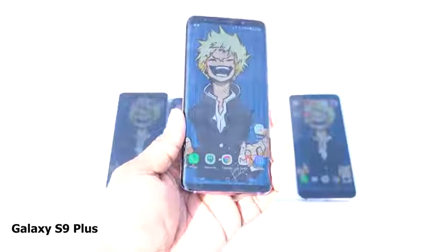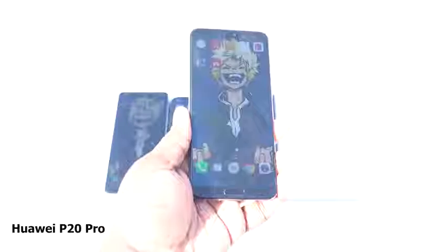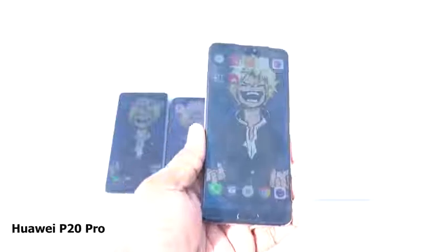You can clearly see it quite well. The colors are much punchier. Everything looks really visible, especially with all the sun. The Huawei P20 Pro still is visible, not as bright as the others. The S9 Plus here takes the cake, followed by the iPhone 10. I would give third to the LG and then the Huawei.